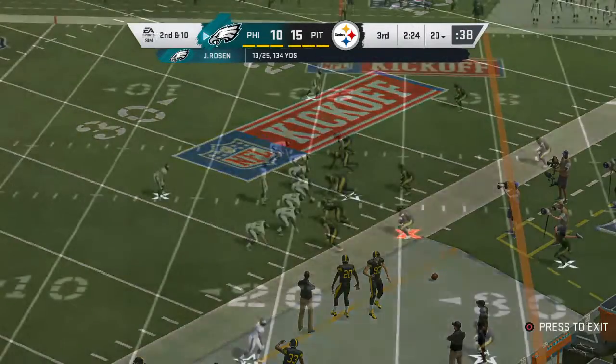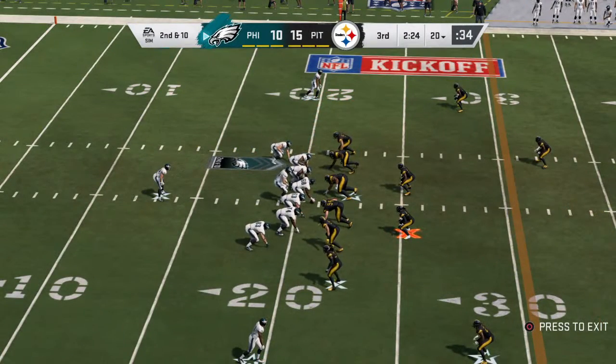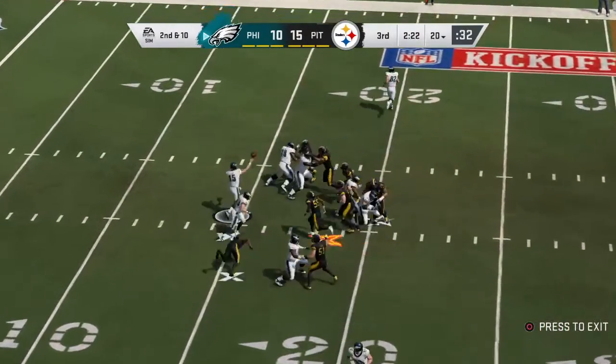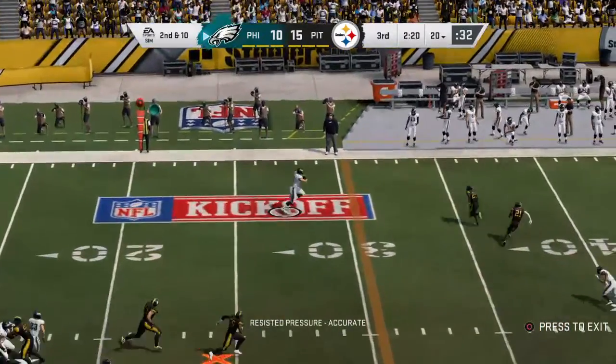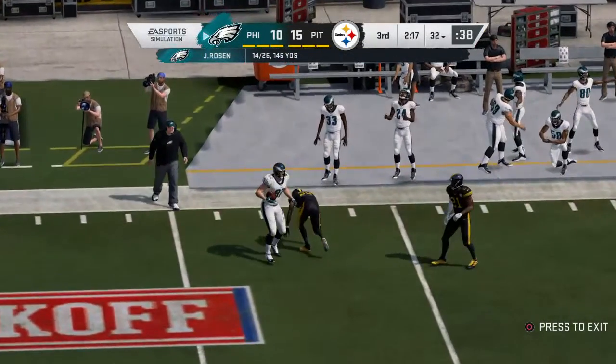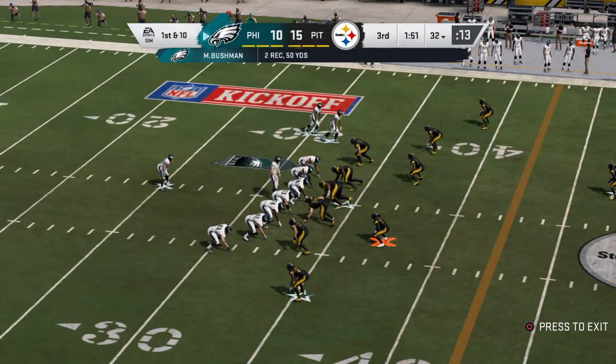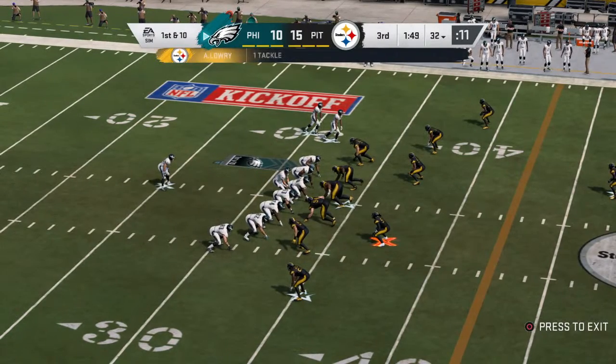Meanwhile, they take a shot to start the drive, but this is going to wind up incomplete. After the incompletion, here's 2nd and 10 from the 20. Rosen will throw. It's a short one here, complete to his tight end. And he's got it past the 30 before he's hit and dropped. 12 yards is the pickup. Good for an Eagle first down.